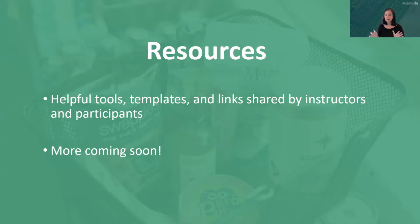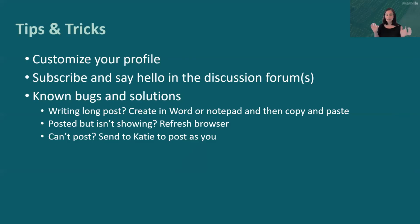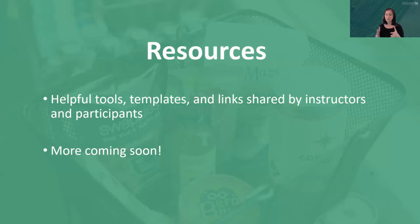There's a resources page that has lots of helpful tools. Not that fast, Maria. So there's a resources page that has helpful links, FDA links, all sorts of budget templates, all sorts of things. Really, please check out that area, and I will continue posting to the resources as any of the programs have things to share. So next up.